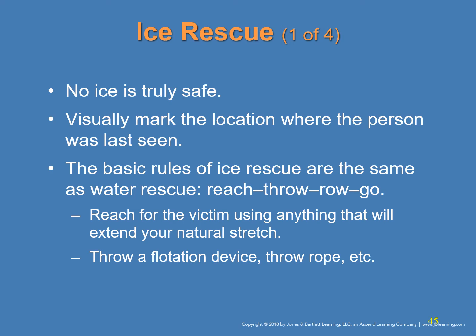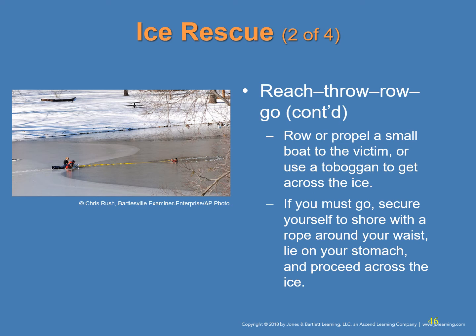Reach for the victim using anything that will extend your natural stretch. Throw a flotation device, throw rope, or anything that floats to pull in the victim. Row or propel a small boat to the victim, or use a toboggan to get across the ice. If you must go, secure yourself to the shore with a rope around your waist, lie on your stomach, and proceed across the ice. Spreading your weight over a wider area reduces your chance of falling through the ice. Maintain good communication with other rescuers.